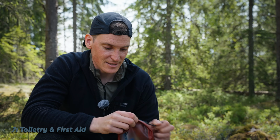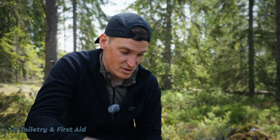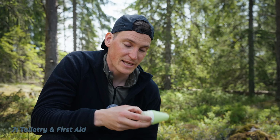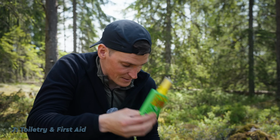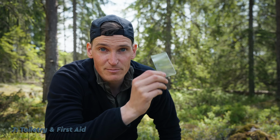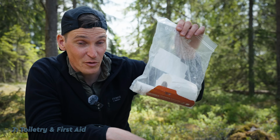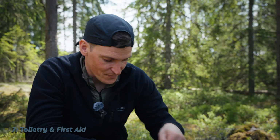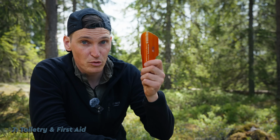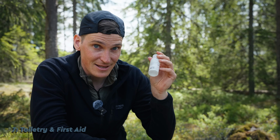Now we're going to take a look at toiletry, and here you'll find your standard items like toothpaste, toothbrush, floss, and you also need sun lotion, maybe a sun stick, and mosquito repellent. And I also like to bring a small mirror if I need to just check something. When you need to go to the toilet, it's practical to have a dedicated bag for that. So in here I obviously have toilet paper, a poop scoop to dig a hole if you need to take a dump, and of course some hand sanitizer.